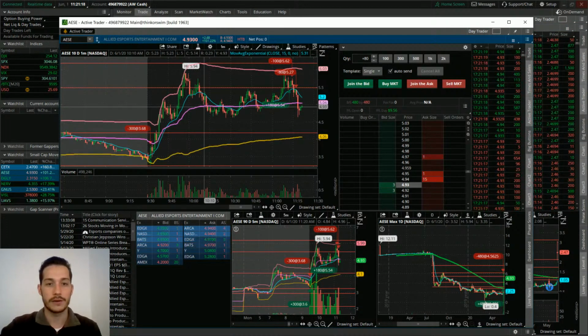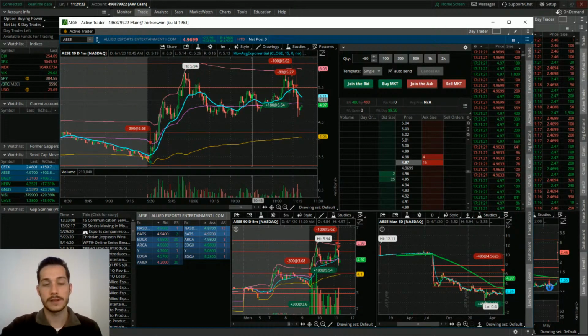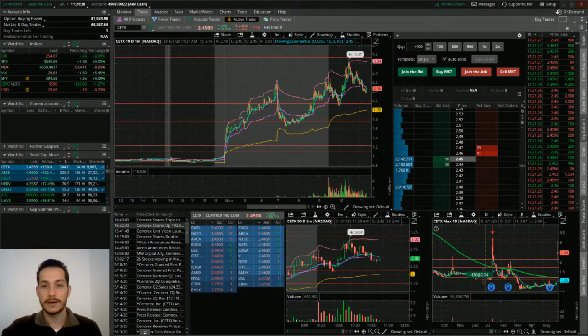This is a backside bounce. This is a little backside of the move here. This is an attempt to maybe make a new move, but at the moment, not too interesting. So I don't know. It's tough.